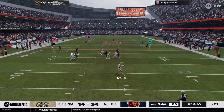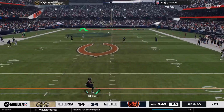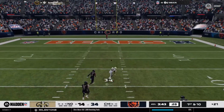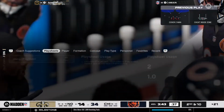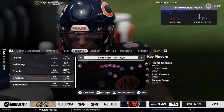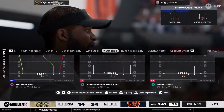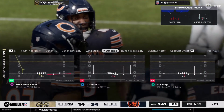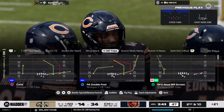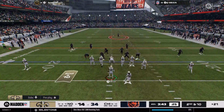He lets it go deep for Olave. It's incomplete. Took a shot, couldn't connect. I like the fact that he took the shot deep downfield. Even if you don't get the catch, maybe you get a defensive penalty and pick up the yardage that way. On the double. Here's 2nd and 10.